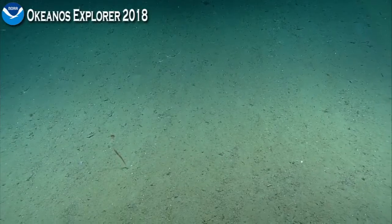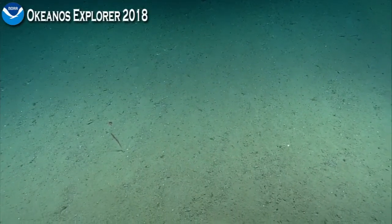Something floating lower left. See the strand? Is it attached to you?